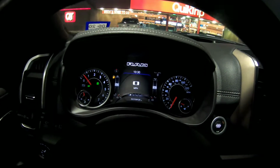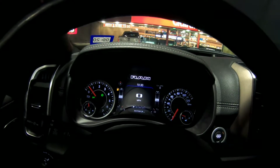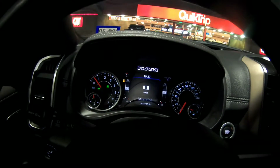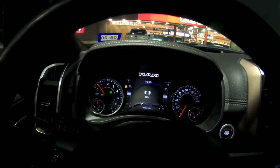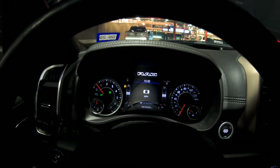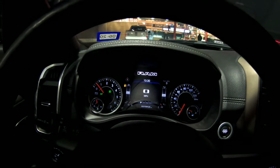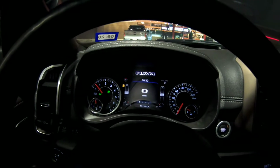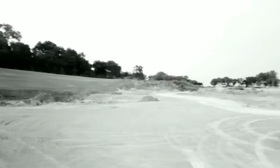I am going to get 89 octane, I believe. That's what the manual states is suggested, so I'll do that. If you put 87 in a truck, it's not going to blow up, and I know most people do 87, but I'm going to use the recommended gas and see if that makes a difference with MPG. I'll get back with you guys and let you know how it turns out.